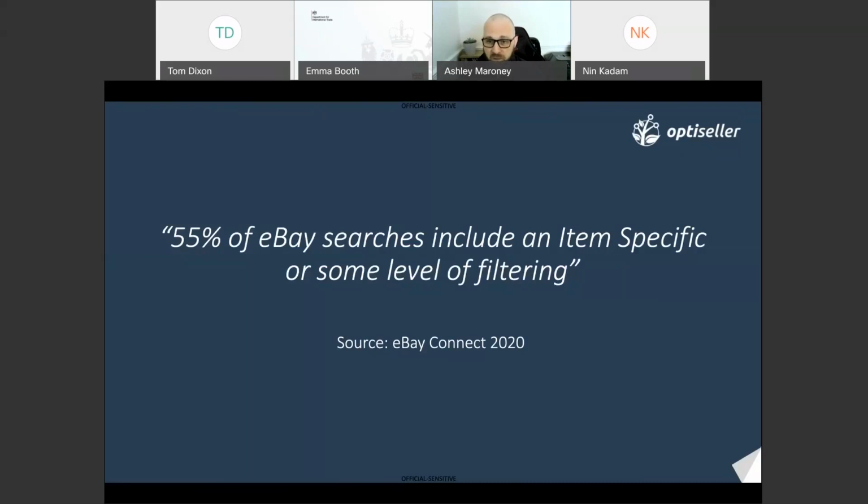Again, just to reinforce the message here, really, completing item specifics is essential to ensure that your products are found on both eBay's internal search and external search engines. So populating these values will really help you to appear better in filtered searches on eBay, and also help eBay drive more traffic to the platform and to your listings.